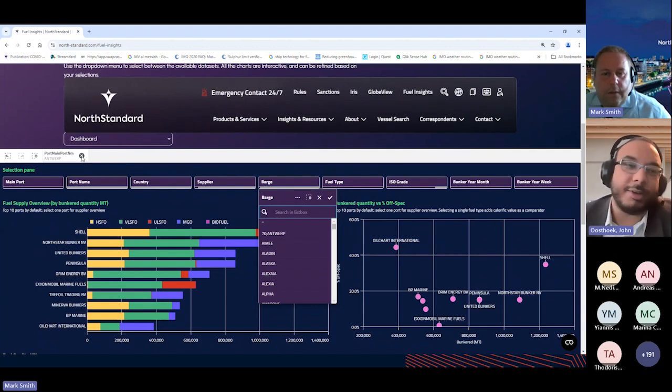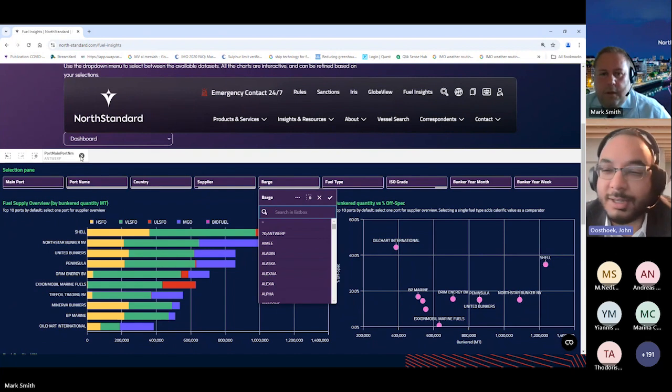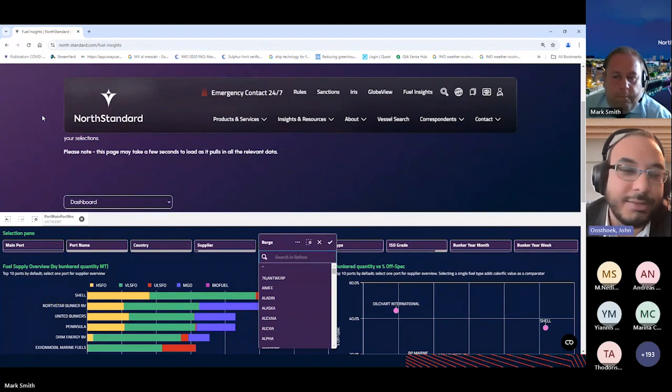I'm glad to hear that, Mark. When we launched Port Stats a couple of years ago, I think it was 2021, the goal was ultimately to bring more transparency to the industry about these fuel quality issues happening in the market. So it's very pleasing to see that the data is being used in such a proactive way, and hopefully that will lead to less downtime and less quality issues affecting the fleet.